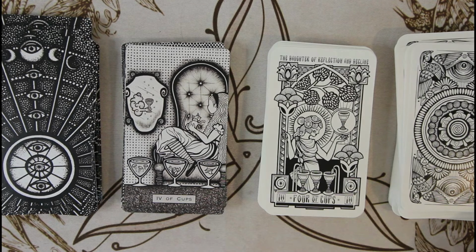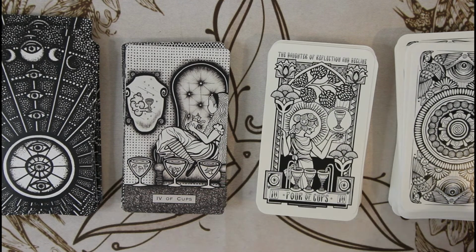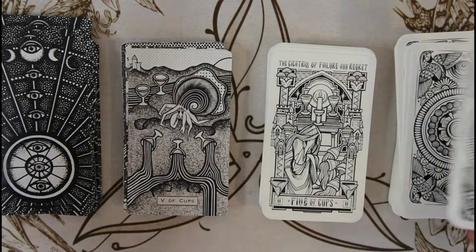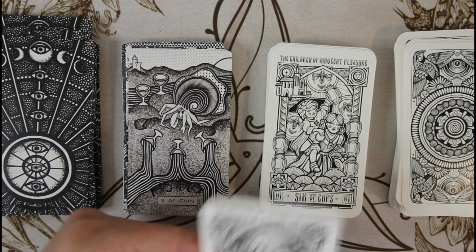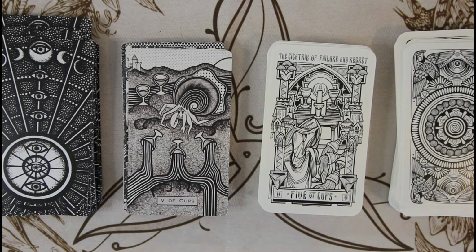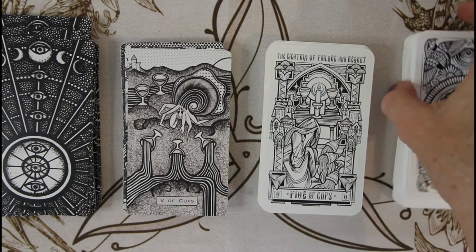4, the daughter of reflection and decline. Yes, decline. A little nod to Alice there, isn't it? Five. The cicatrix of failure and regret. I do not know what that word is, so I'm going to take a moment and look it up on my phone. All right, so it's cicatrix, and it means a scar on the bark of a tree. Interesting choice of a word for that.